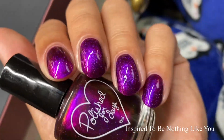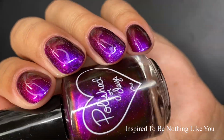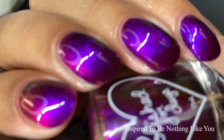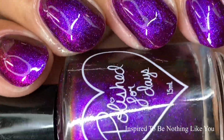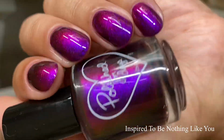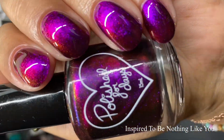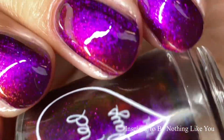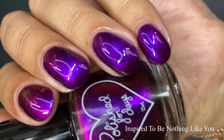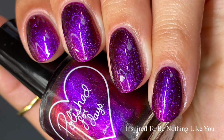And the addition of the red, it doesn't take away or blend in to the pink, so we can clearly see all the pretty colors, even though that pink and the red are leaning towards being similar in tone. There's definitely a nice distinction there, so we can see all the beautiful multichrome just dancing all throughout the nail. It is beautiful. Pictured are two coats of Inspired to Be Nothing Like You with a glossy top coat.